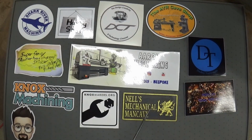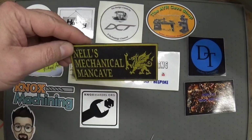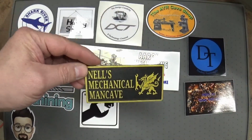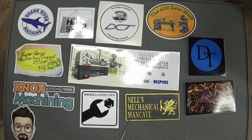And Neil, the coveted 3D printed sticker from Neil at Neil's Mechanical Man Cave. I don't know if you saw the video I did on the improvements to my Harbor Freight bandsaw, but I stole most of those ideas from Neil. And then of course Robert at Dudley Toolrite. Great channel. Guy's done a ton of stuff, and I really enjoy all of these channels. So I'll get these up on the board, and then we'll take a look at the newest 3D printed things that I made for the mill.